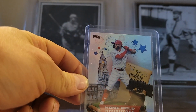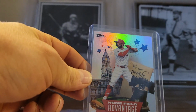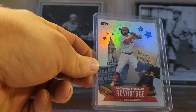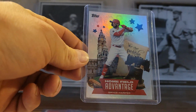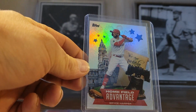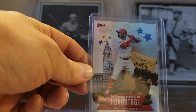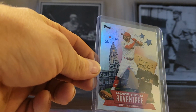Chase price of a blaster box, or former cost of a blaster box, I guess. I don't know, blasters go up a little bit. But to have one card from this insert, I guess it was like a case hit. Was hoping Series 2 just came out with some. I might pick up more and more of these. Find some at a price I'm willing to pay of these stars. I like this theme.